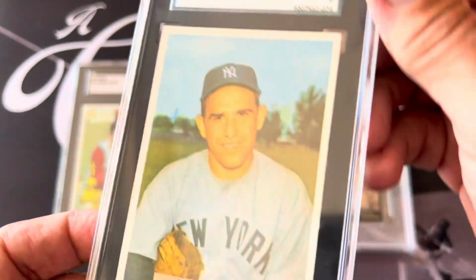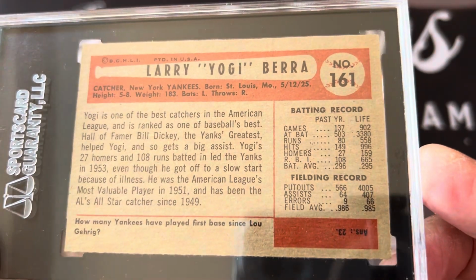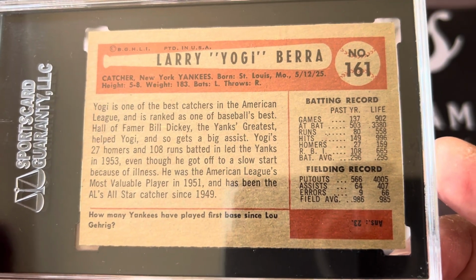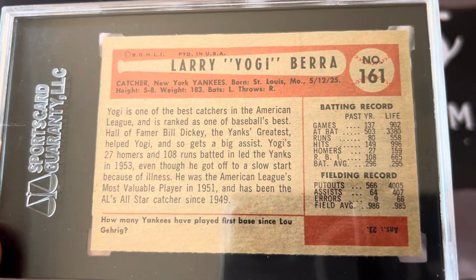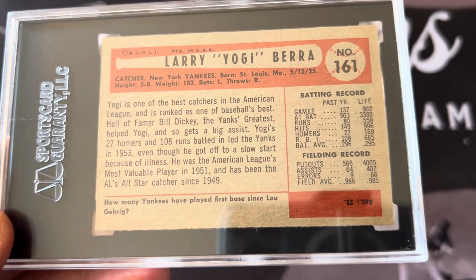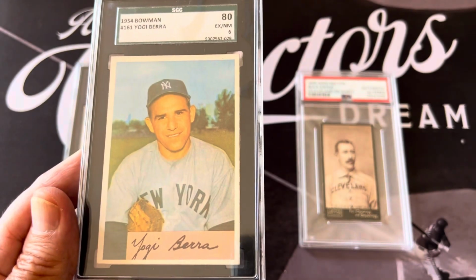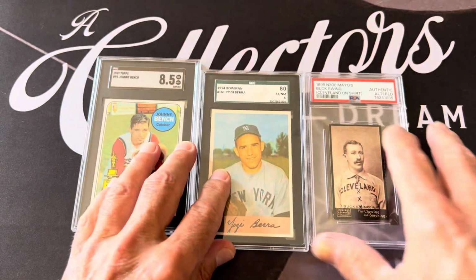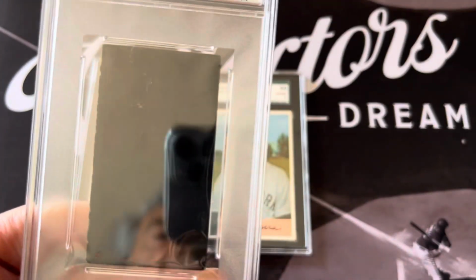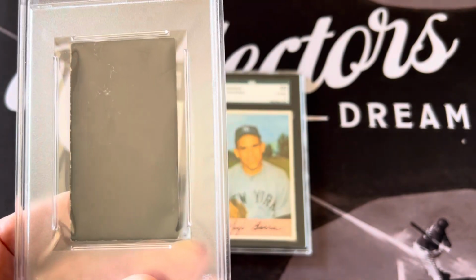And the back of the Yogi, the '54, says Larry Yogi Berra. It says Yogi's one of the best catchers in the American League, one of baseball's best. And it talks about Bill Dickey. I probably should have pulled the Bill Dickey card that I got graded and made that one number 4, but we'll stick with these 3 choices I made. And the back of the Buck Ewing is just blank. It's a black back, because they're all like that from the Mayo Cut Plug.